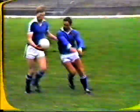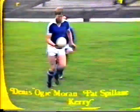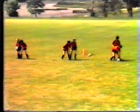The block is executed as the foot makes contact with the ball. Possession may be secured after a well-executed block. The kicker and the blocker may alternate.